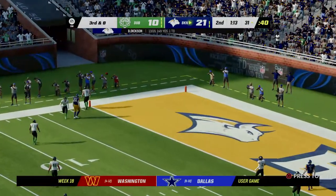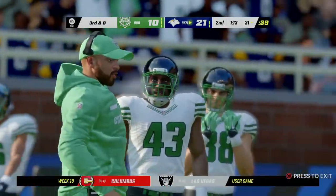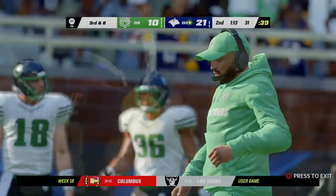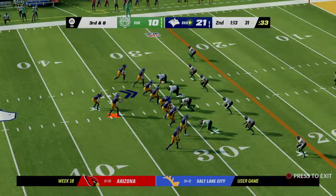It's incomplete. Took a shot, couldn't connect. Not only did he have a chance to scan the field there, it felt like he had a chance to scan it twice. The protection was that good. Unfortunately for him, the coverage downfield, equally good. They got to get to the 23 here on 3rd.